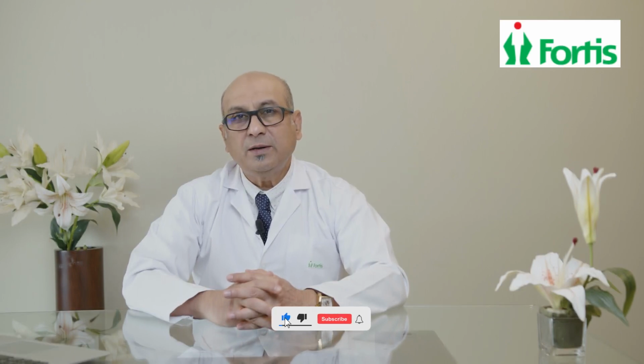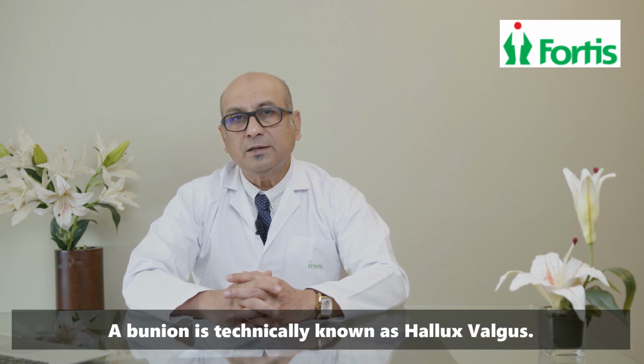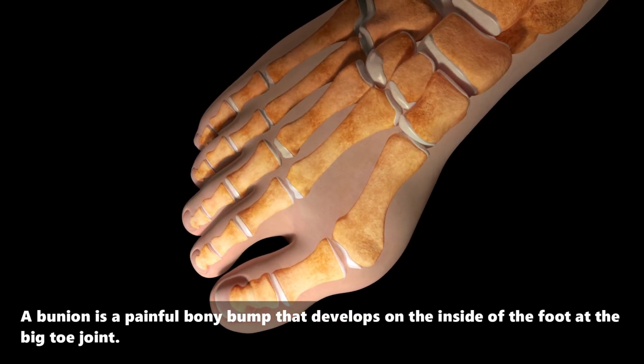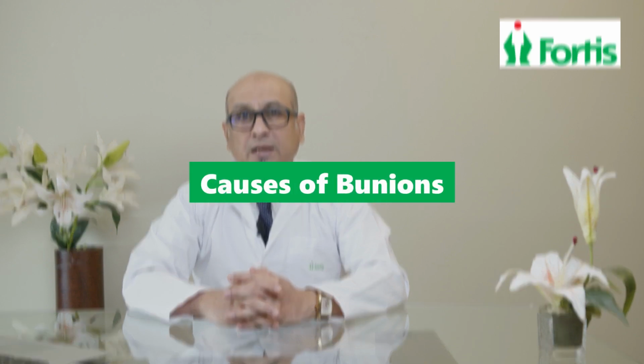We'll talk today about Bunion. Bunion is something which is a foot deformity. We in our orthopedic technical language call it Hallux Valgus. Hallux means the big toe. Valgus means it's an outward deformity. It's quite common. There are 2 or 3 main reasons for that.